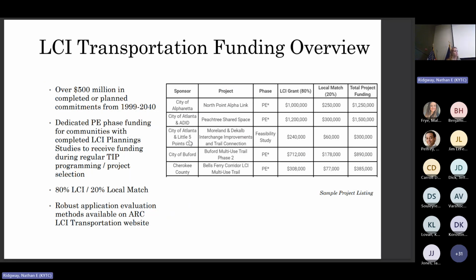See where the reference was, the PD there. I could speculate on a couple of different things that can be in the asterisk itself. Yeah, this is just a snippet from their website of what's been programmed in the current TIP. I think it's preliminary engineering.